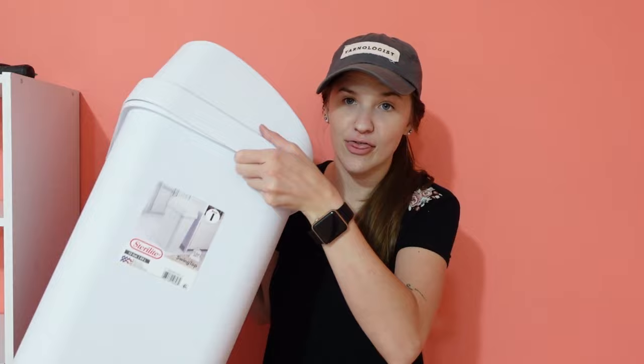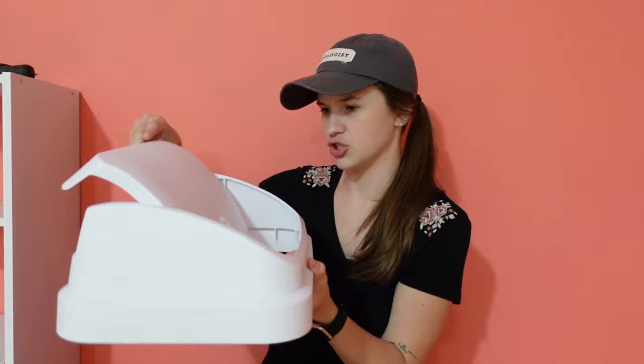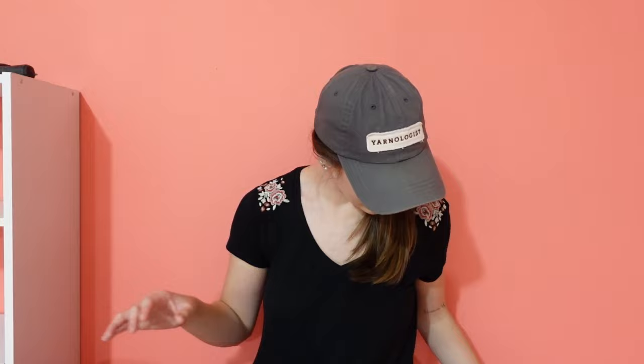So this is a 13 gallon trash can, and there's nothing fancy with it. It's literally just a swing top, and it's just white so that it matches everything else in here. And I think this was $16 or $17. Yeah, it was $16.98.